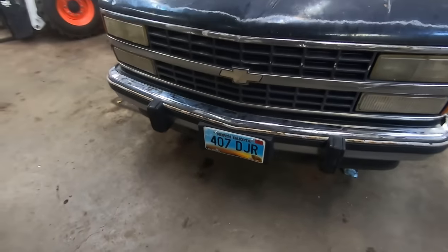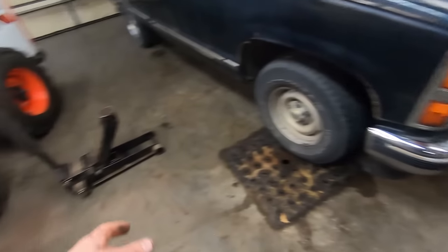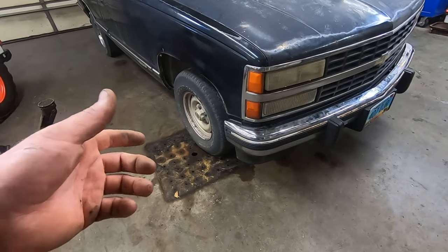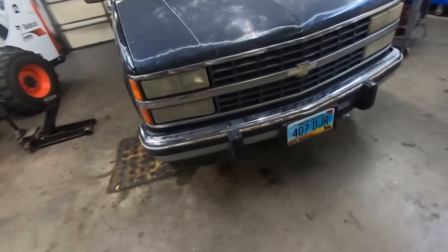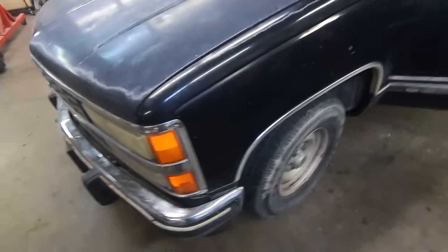Don't that look better? Now we got a spot to hang our license plate, so it's legit. It's got a little tweak over in this corner, so we put the floor jack underneath it. It's better than it was. I don't know if that was the way it was on the pickup or if it was me shoving it out with the skid steer, but not a huge fan of the bumper rats. Again, this bumper is way better than what we had on there. So yeah, it's pretty good.